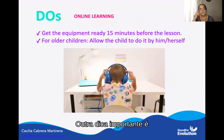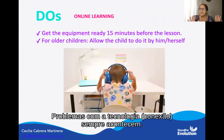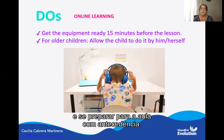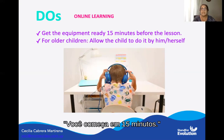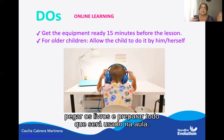Another good thing to do is to get the equipment ready 15 minutes before the lesson. Things might happen with technology. So it's better to set everything and get ready before the lesson. In the case of older children, maybe you can remind him or her, okay, please get ready for the session. You start in 15 minutes. So it's good for you to put everything, right? Have the materials, get your books, and prepare everything for the lesson.